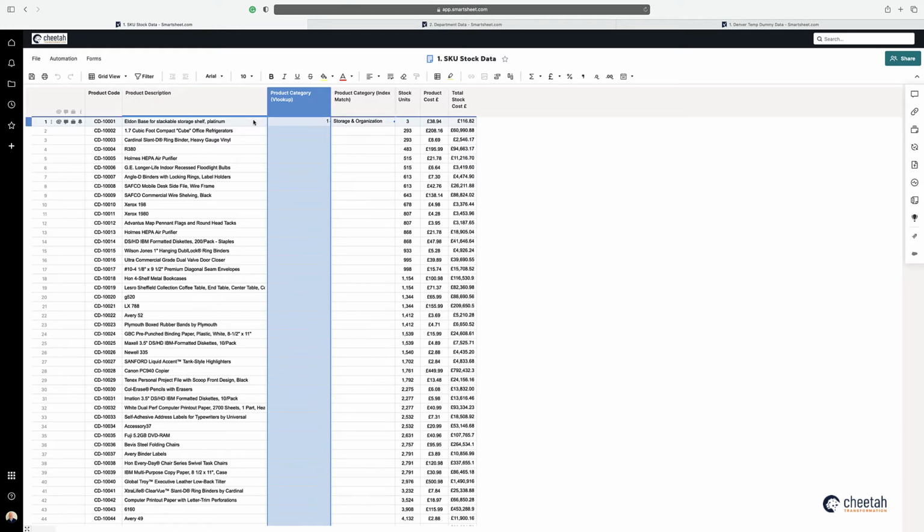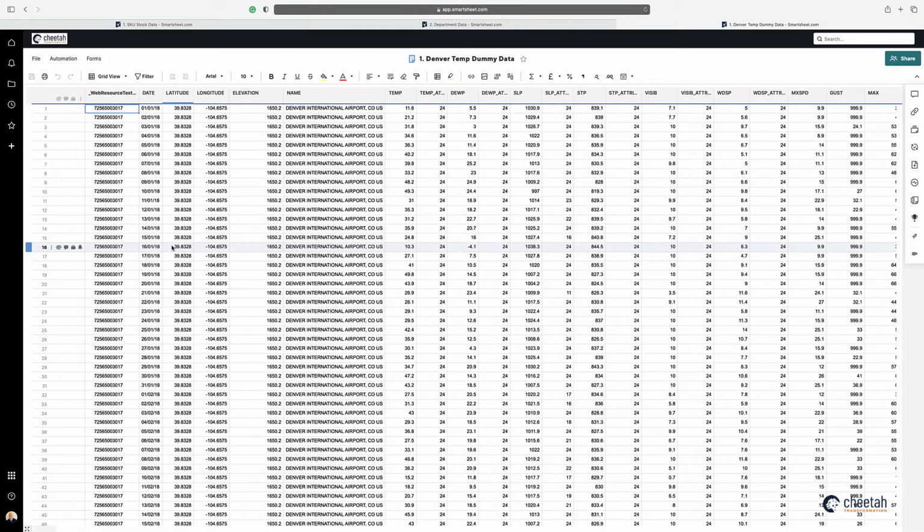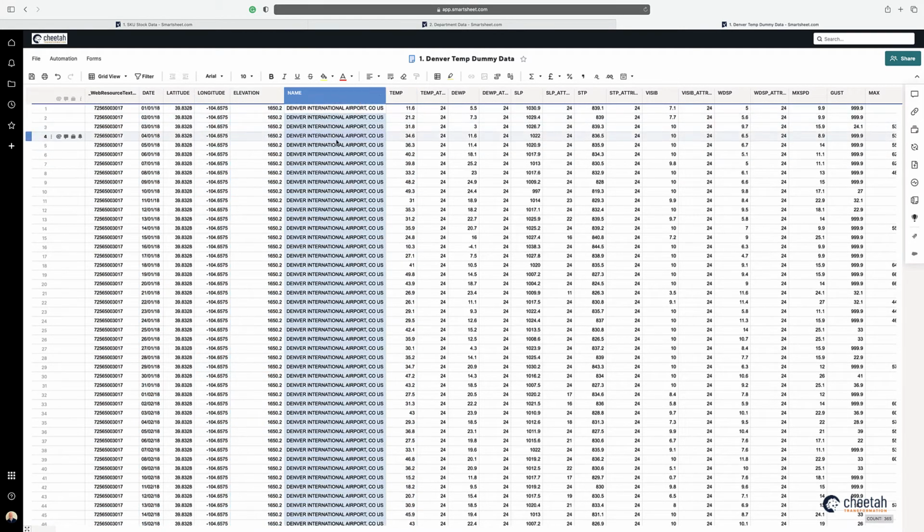So VLOOKUPs are limited. They only work left to right. It's a much more intensive formula, especially if you have a large data set. So if we had a large data set, for example, like this, with lots of columns, you're highlighting the entirety of the data set. And also you're having to count how many columns you have to make sure you bring back the right column. So that's not great, and obviously it relies on specific column references, as I said. So if we want to bring back temp, and we're using this as a unique reference, it's 1, 2, 3, 4, 5, 6, bring back the 7th column. So it's not that simple.